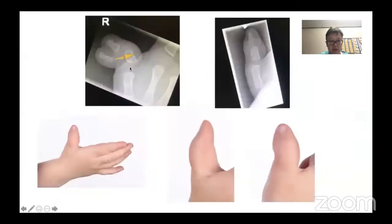Sometimes you get a configuration like this, and in this case, I took the radial remnant and I inserted it as an opening wedge osteotomy, and this is really the best I could get. It's not perfect, and sometimes it is very difficult.